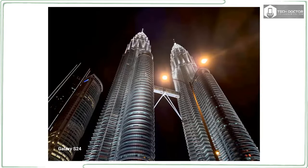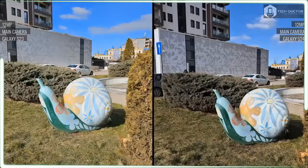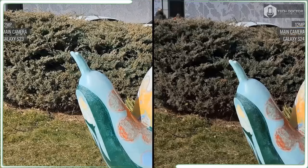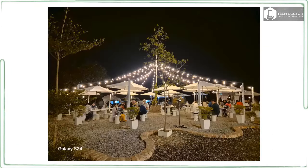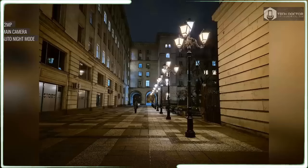And that's before we get to some of the AI enhanced features Samsung has added to the S24 lineup. The trouble is Samsung's competitors have not stood still since last year. Now you can see some photo samples of Galaxy S24 and some comparison between S23 and S24 and iPhone 15.